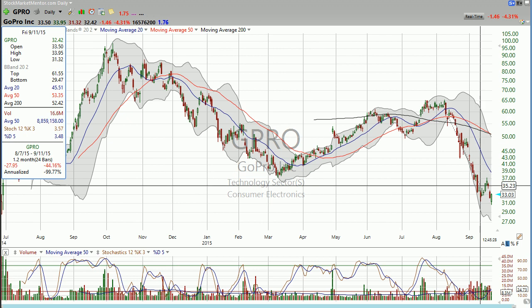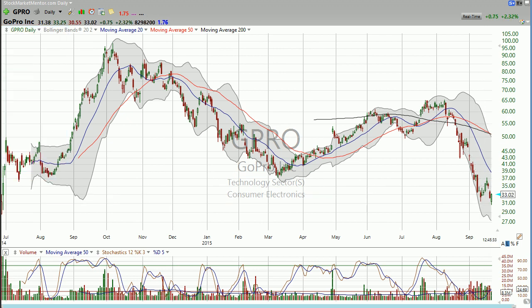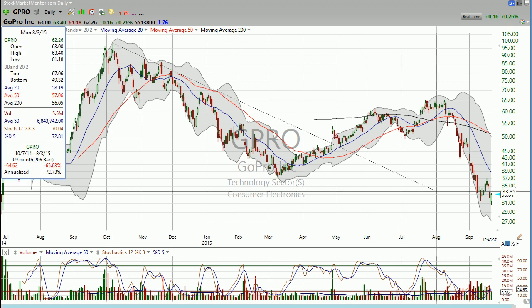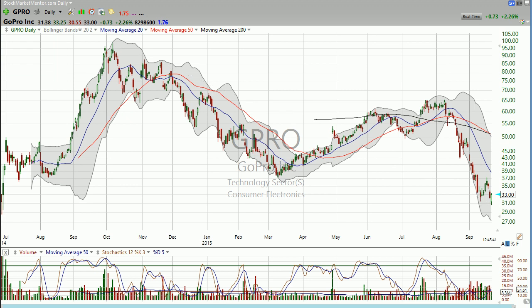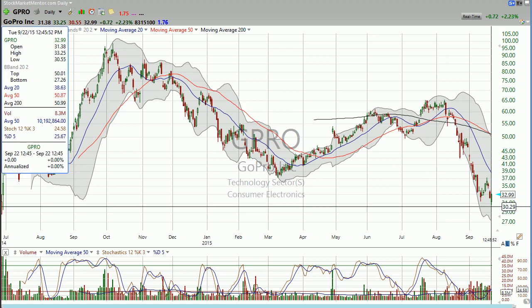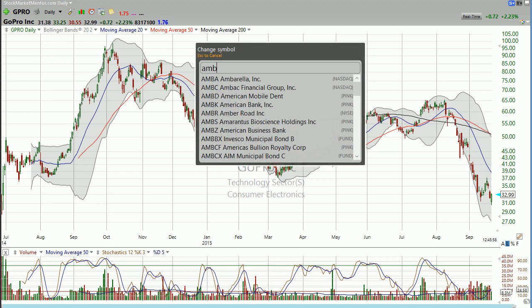But this stock has already fallen. It's basically taken a haircut in market cap just over the last couple months. From here, it's really been taken out to the woodshed, lost almost 70%. I mean, at some point, the stock has to turn around. This may be the bottom. If you're buying this stock, just make sure you have a tight control on it, which would be a stop loss just a little bit below 30.